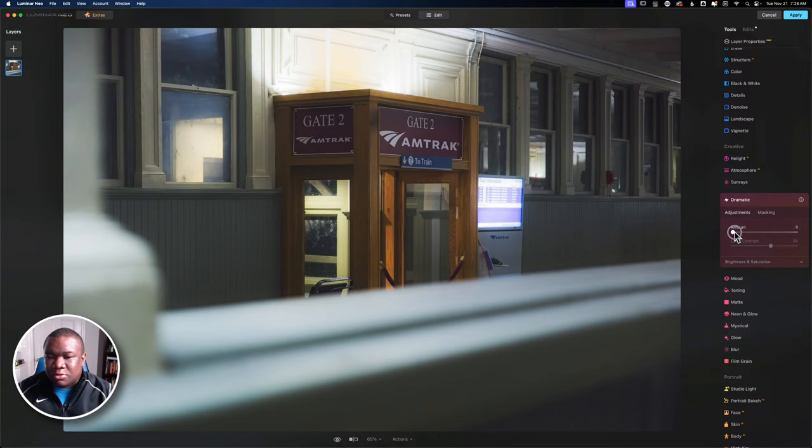Maybe throw in a little bit of drama. To me, the drama aspect just brings in contrast. If you're familiar with using the bleach bypass, this does a similar effect. It's not the same, but it does a similar effect as far as increasing the contrast. And I enjoy just having some fun with this tool. All right, it doesn't always work, but for this image, going before and after, it gets rid of that vibe that we were creating earlier.